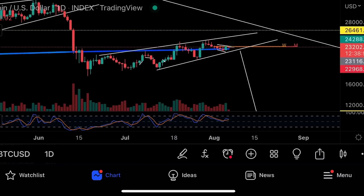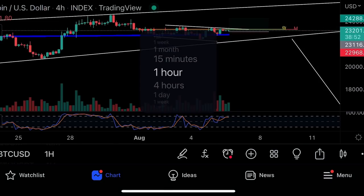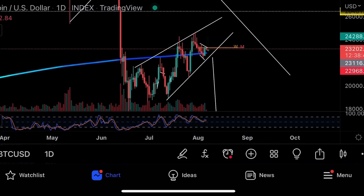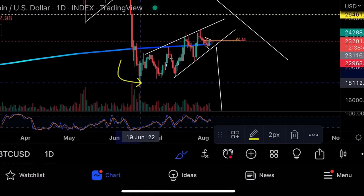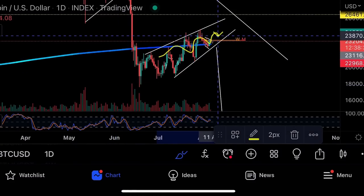But when we zoom in to the shorter term time frame, we're actually bullish on the daily, the 4 hourly, and the hourly is slightly overbought. But in the shorter term time frames, we are bullish. And I do think Bitcoin bottomed here. We have a rounding bottom formation. So I think Bitcoin has bottomed, but this is a bearish pattern. So just keep that in mind.